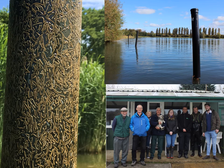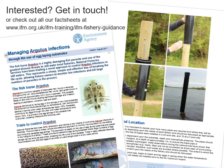This approach also allows fishery managers to monitor the parasite population through different times of the year, so activities like stocking can be done at a time that avoids risky periods. These pipes, combined with other management practices, have helped to reduce the pressure of parasites on the fish, and we hope that it will provide a cheap, simple approach to help reduce the impact of this damaging parasite across the country. If you know of a water with Argulus problems, a fishery that needs some help, or are just interested in knowing more about this project, then please get in touch.